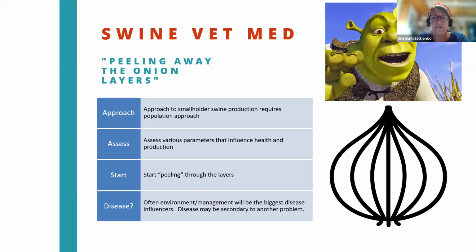So we have a population approach, and we assess various parameters that influence health and production. Environment and management are often the biggest disease influencers. And I said that last week. The longer I go on, the more these bugs are there. But I don't really go from A, the problem, to B, the bug. I like to open up all the layers in between and see how management or environment or anything else can be influencing the picture that I'm seeing. And so then we start peeling through the layers.